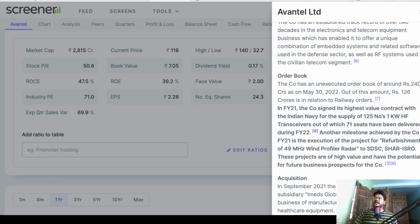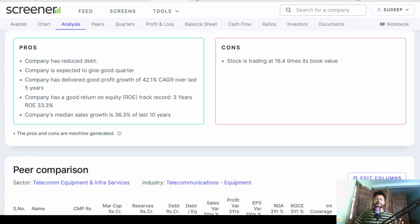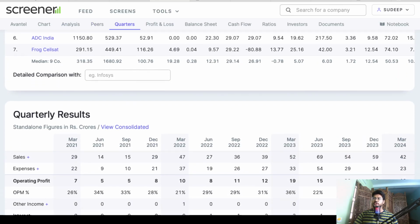Now we are going to check the basic numbers for this stock and see if this company is actually fundamentally strong or not. If we look at the pros here, we can see some highlighting features. The company has reduced their debt. The company is expected to give a good quarterly result. Then profit growth is at 42.1% CAGR, return on equity over 3 years is 33.3%, median sales growth is 36.3% in the last 10 years. Clearly this is looking strong.